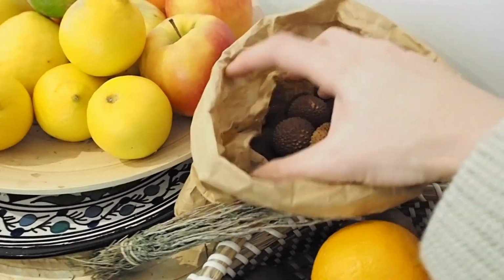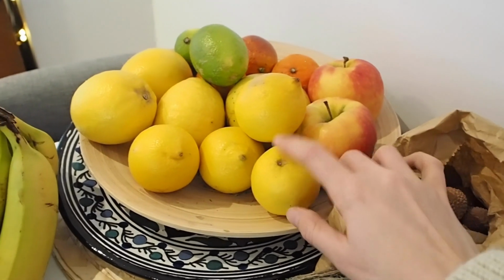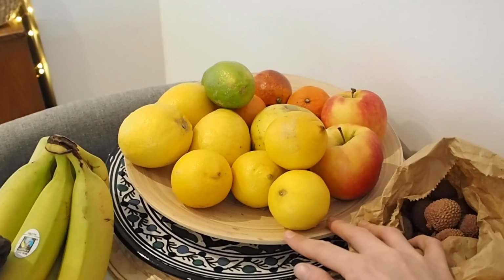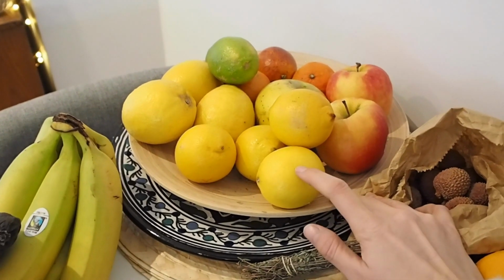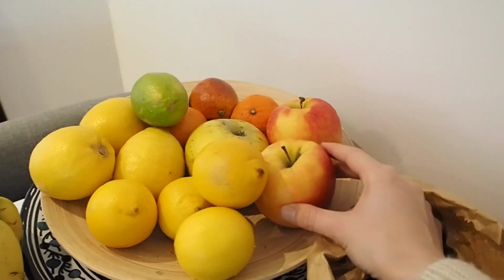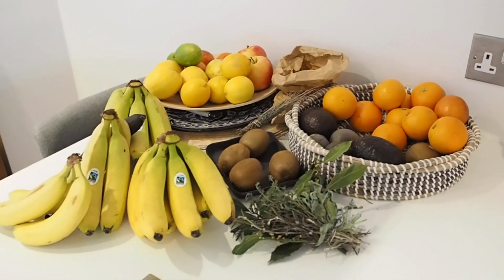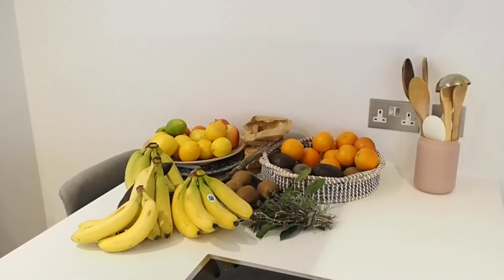In here we have some fried cheese left over that I need to eat. And in here, lots and lots of lemons and limes that we go through a lot of for cooking, but also in smoothies. And I love to have lemon water in the morning, so I go through maybe 1 lemon a day at least. And some old apples that I probably should stew or do something with, and some kiwis. So yeah, that's kind of where we keep our fruit at the moment. It might change, but this is where it's at.